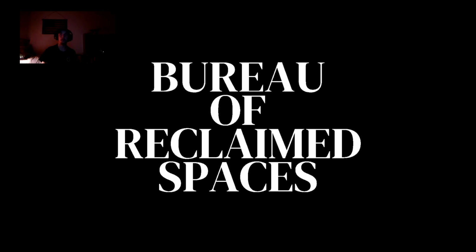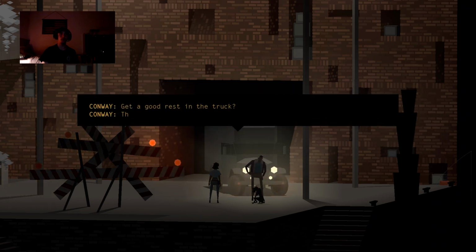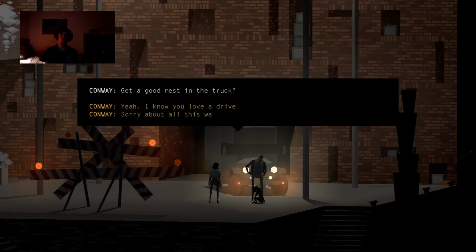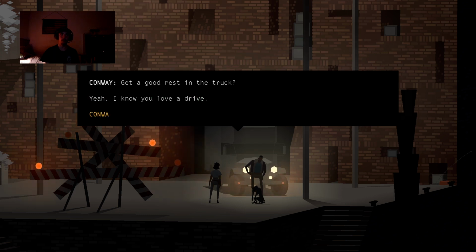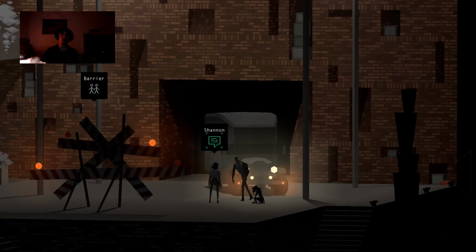So Act 2, Scene 1. Are we back to my boys? Bureau of Reclaimed Spaces. Yeah, Homer. Homer, how you doing, buddy? Yeah, we're back to Conway. Get a good rest in the truck. Your leg getting kind of stiff now, Homer. Getting some rest in that truck, Homer? Yeah, I know you love to drive. The wind in your ears. I saw you back there, Homer. No, I do too, usually.